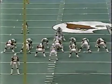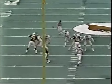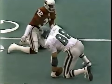Right here, you're going to notice right in the middle of your screen, Jaworski will make a token fake right there to the running back to freeze the inside linebackers. Then he throws a zone seam pass to John Spagnola, who catches his 26th pass on the year. Spagnola's first start was when the Eagles played the Rams, and that was also the team's first win.